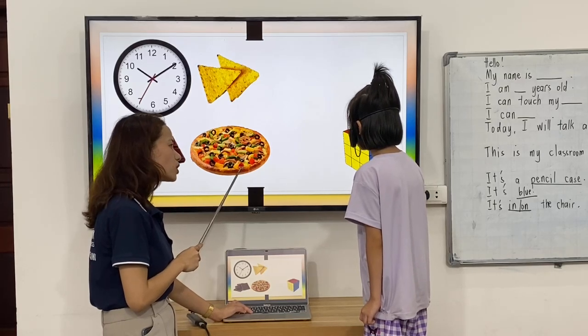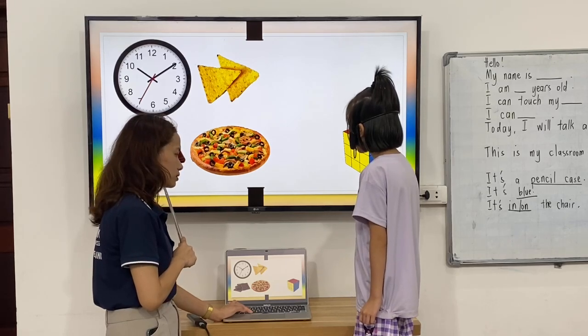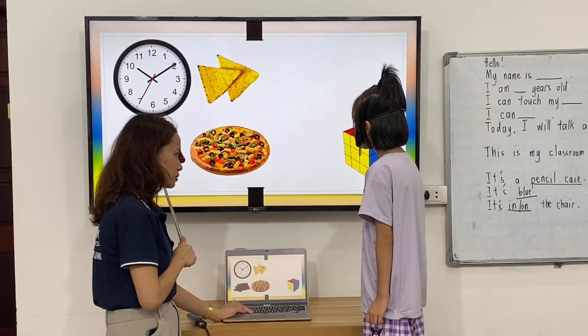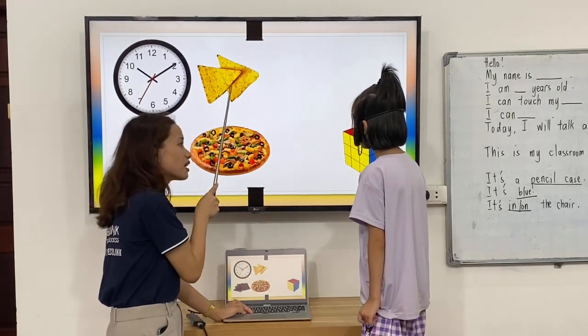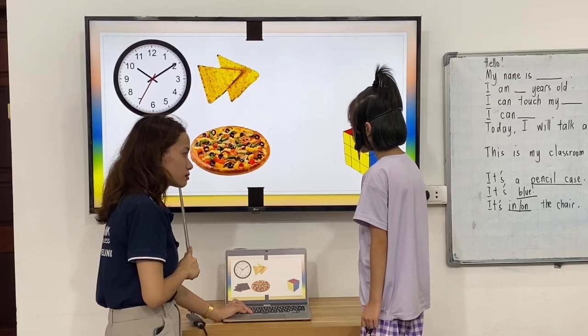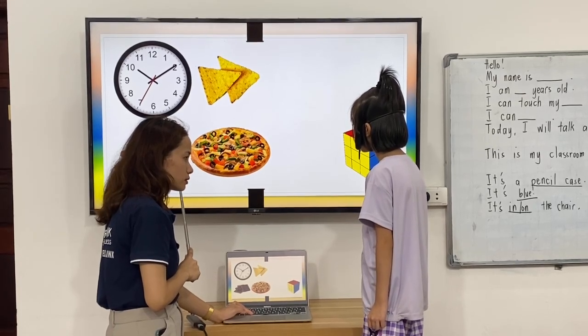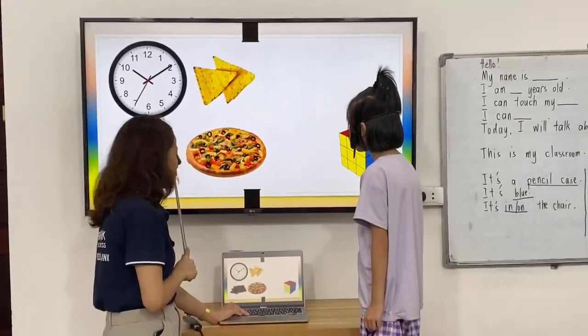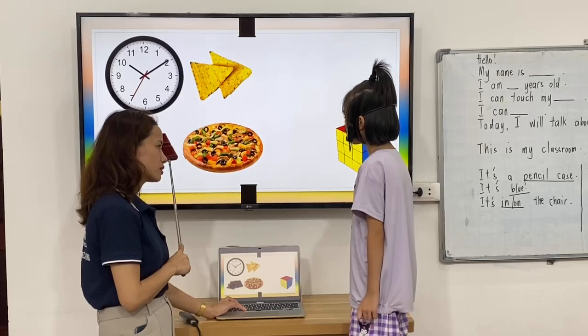Is it a triangle or a circle? It's a circle. It's a triangle. This is triangle. How about this? Is it a triangle or a square? It's a square.